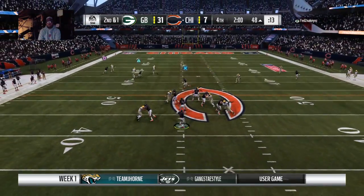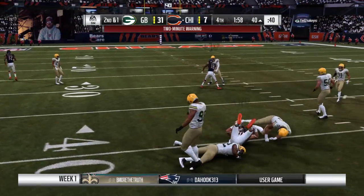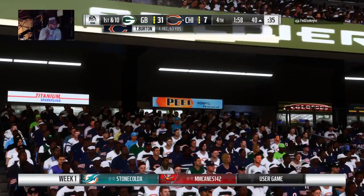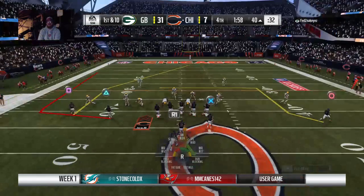Now Trubisky to throw on 2nd. It's a short one here, complete to his tight end. And he'll be brought down, it looks like right at the 40. Time for a break. Back to finish it off on EA Sports after this.